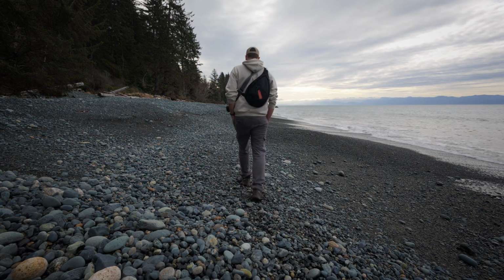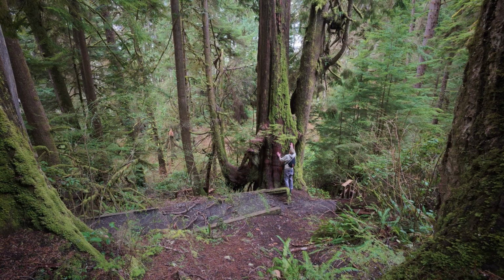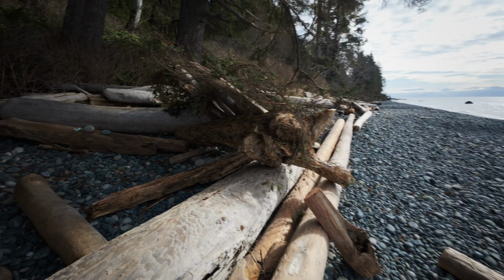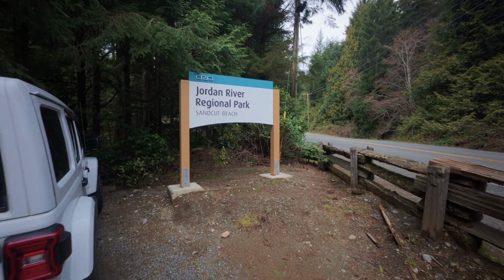Today I'm visiting a regional park just outside of Sooke on Vancouver Island. We're going to see some old growth, pebble beach, giant driftwood, and a unique waterfall. This is Sandcut Beach, located in Jordan River Regional Park in south Vancouver Island.